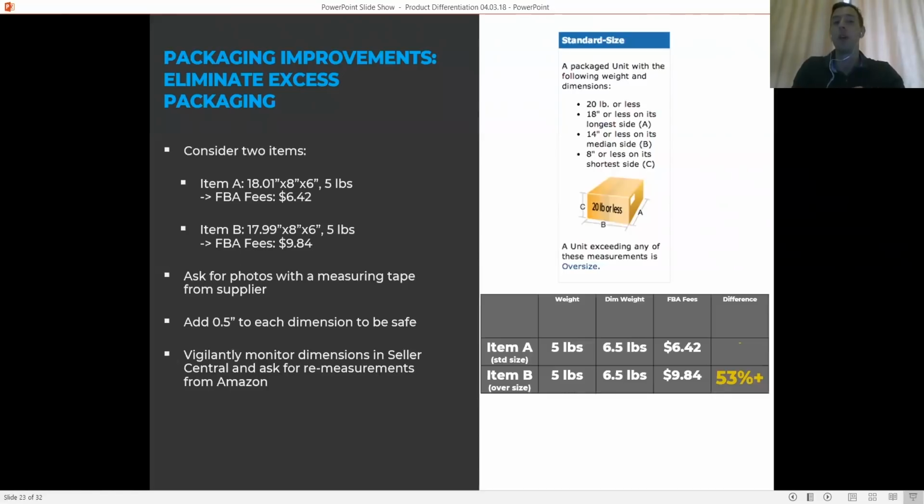I've had it with a lot of our products. They're really close to that 18 inches mark. First time Amazon measures them, they'll be 18.1 inches or something along that line. I also ask for them to remeasure it, and they'll remeasure it as 17.8 inches. Just by that one Seller Central case, you can save yourself thousands of dollars.